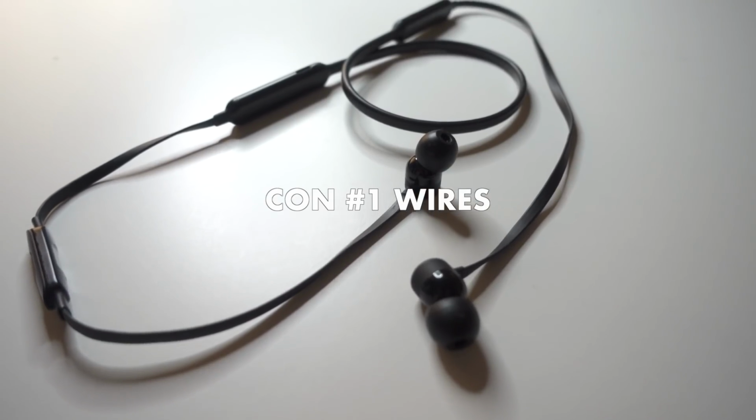Now let's get into the cons. I personally don't have too many cons, but if I had to choose 3, it would be these. Number 1 would be the wires on these headphones.